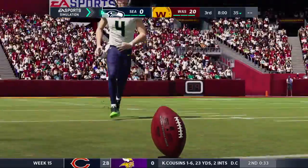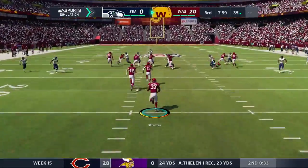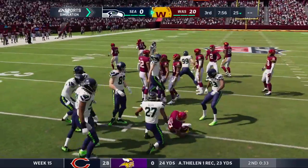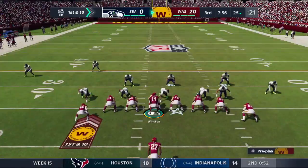So Washington in a good spot. They've got the lead. They will get the football as the second half gets underway. This will be fielded inside the 5. And he'll be stopped up at the 25. First and 10 at their own 25-yard line.